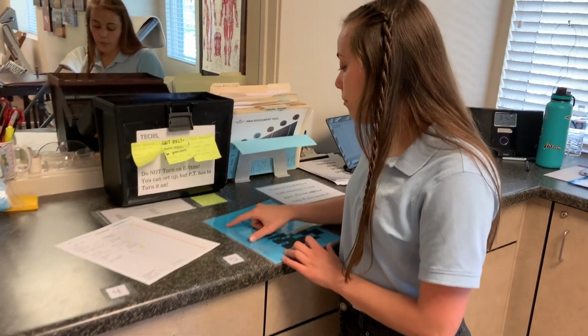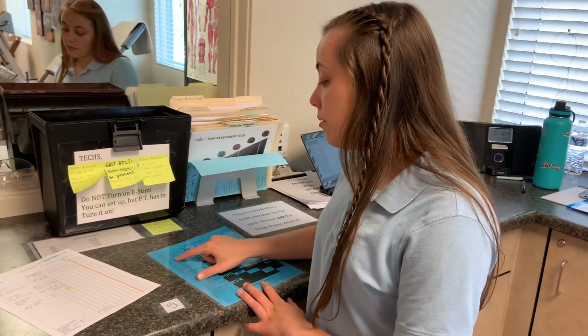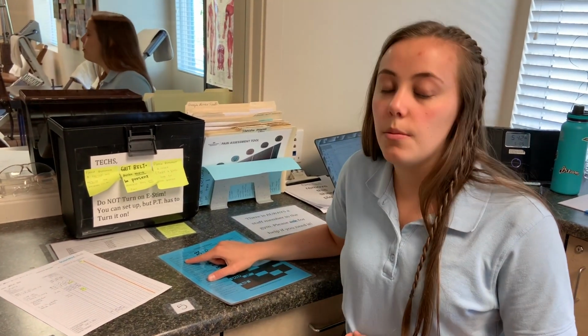Spiffing the rooms right here. That means cleaning the rooms. You're going to take out the trash, change the pillowcase, wipe the table down, make sure it's neat and tidy.